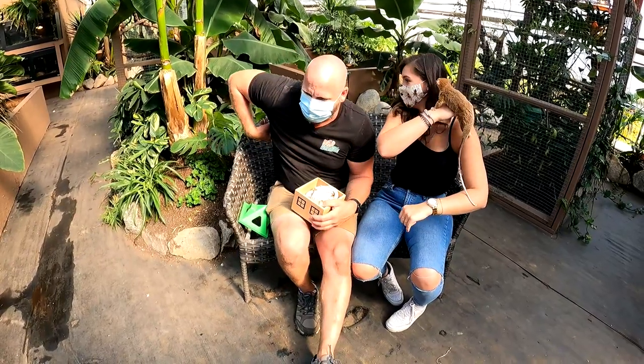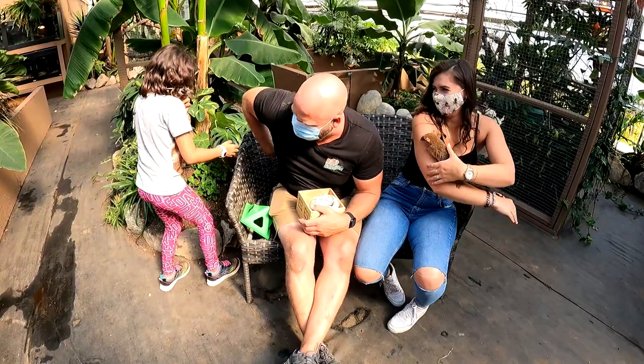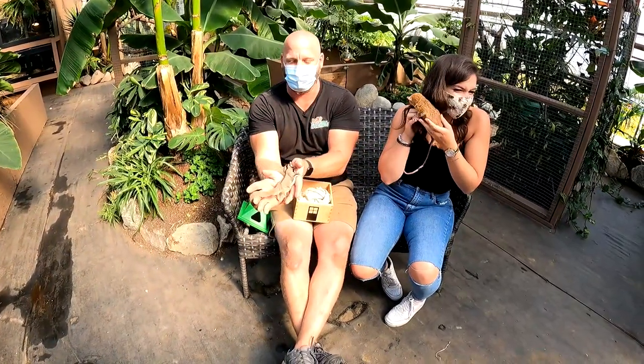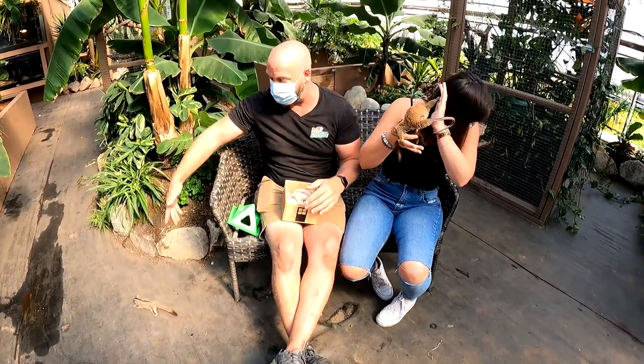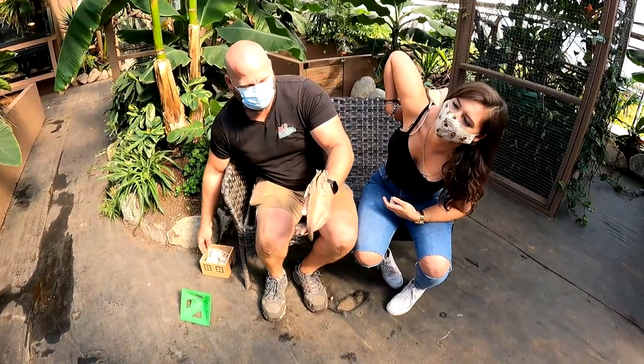Hang on, I gotta grab it here. Raina, help me. Oh, you get it? I got it. There we go. Little flap of skin between the front foot and the back foot that kind of works like a parachute. So every time they jump, they spread their arms and legs and they glide like that. Raina, gotta catch it. All right, I got it again.